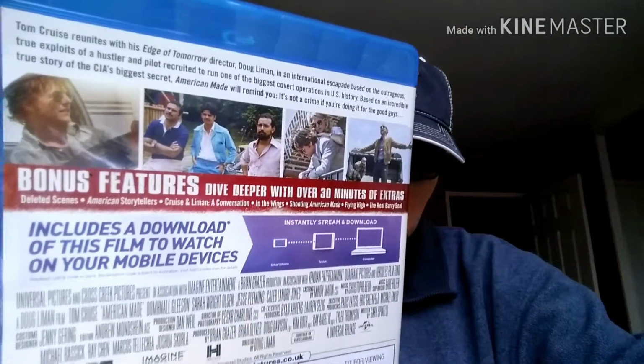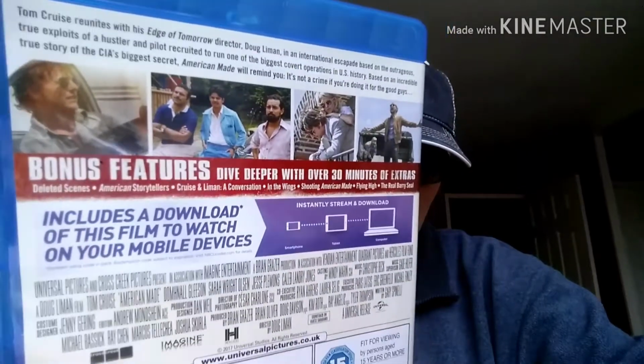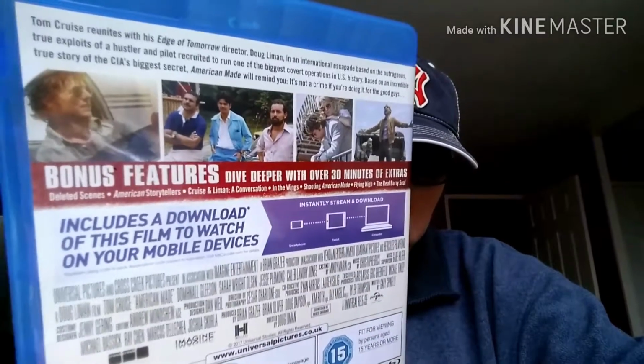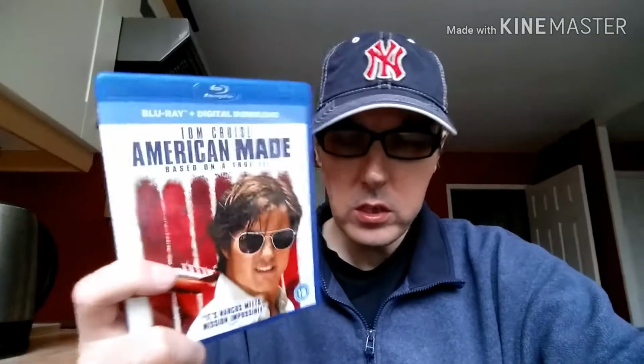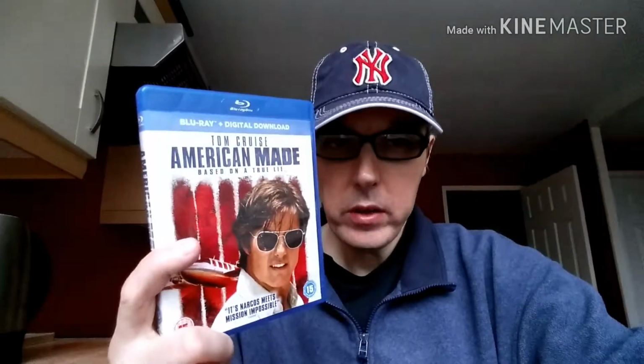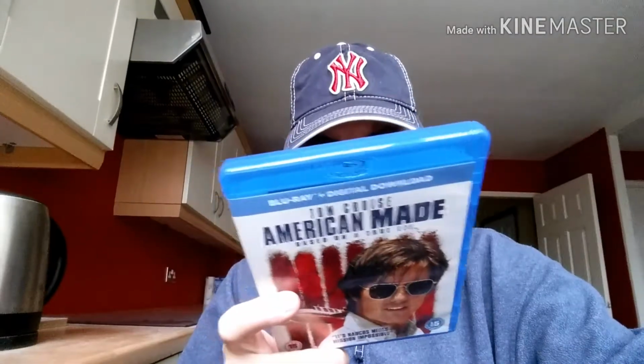There's some shots on the back cover and there's some decent photographs from the movie there, but it's still got one of those bloody digital code things slapped across the back. But they're stopping the digital codes now. I think they might have already stopped them, so that's a good thing. We'll not see any more of them on the back covers of the Blu-rays. So that's a good thing in my opinion. So that's American Made, starring Tom Cruise. I don't know who else is in this, to be honest.